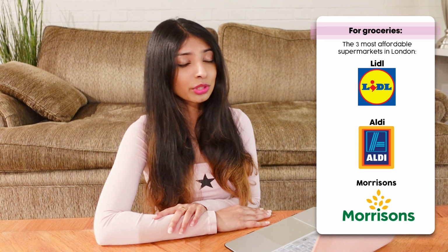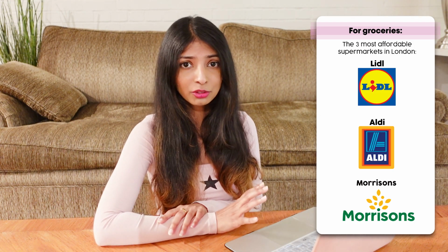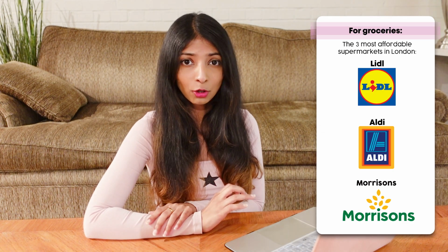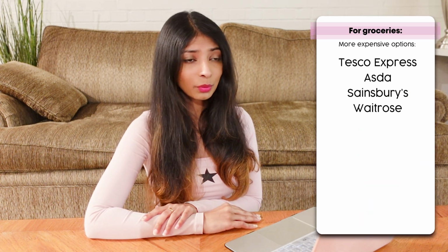They also have hot water taps for you to make any teas that you like. Now, regarding buying your groceries, Lidl, Aldi and Morrisons are your most student-friendly options for how affordable they are. They also have price reductions very often, so students come here to do the bulk of their grocery shopping. A few slightly more expensive options for supermarkets are Tesco Express, Asda, Sainsbury's, Waitrose, etc.